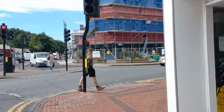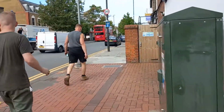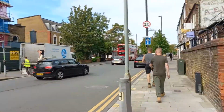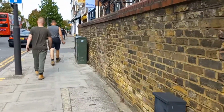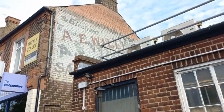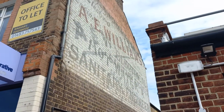Now what we're doing now, we're coming to the junction of Lambton Road. Now this is Lambton Road, there's the Raynes Park Hotel. That's undergoing renovation and refurbishment at the moment. So what we're briefly going to do is we're just going to go up Lambton Road. I'm going to show you this wonderful old ghost advert that's still there after all these years.